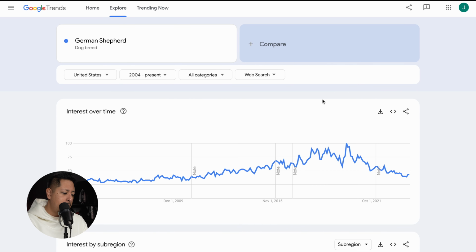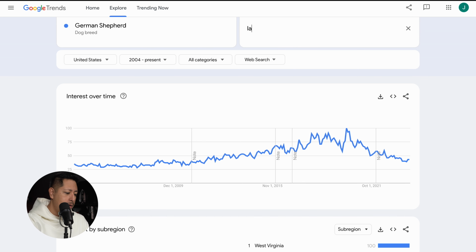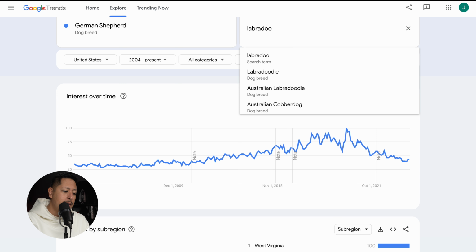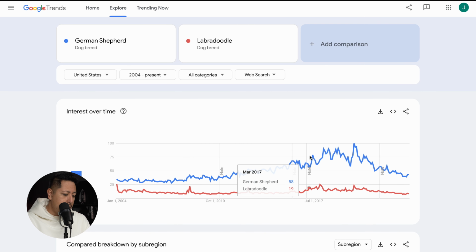So, German Shepherd dog breed. You can see on Google Trends that German Shepherds had a pretty big peak back in 2020. They had a lot of searches. But let's say we want to compare it to a Labradoodle, maybe because we want to make merch for Labradoodles. German Shepherds are still trending more than Labradoodles.